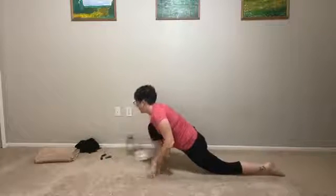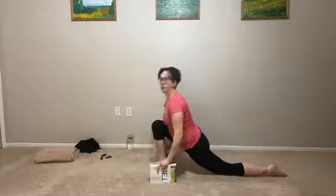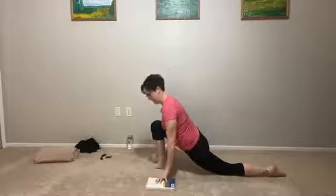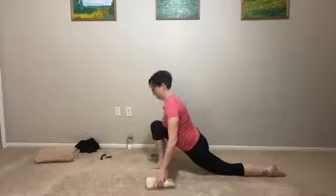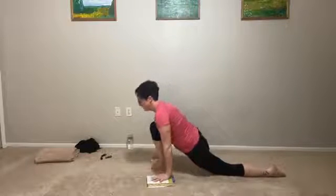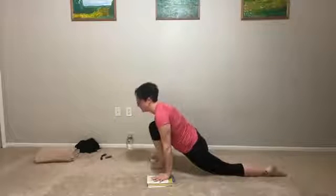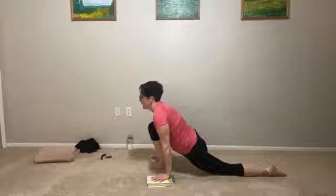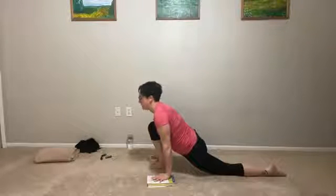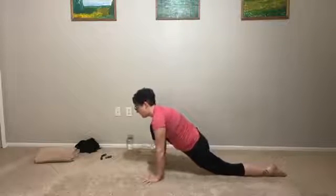If you need more height, here's the chance to get your yoga blocks or your books. Again, using more height if you need it. And we're going to take some nice deep breaths here. This is a great stretch for your right hip flexors. One more nice deep breath in. Nice deep breath out. And now from here, we're going to come into a downward facing dog.